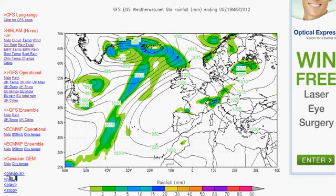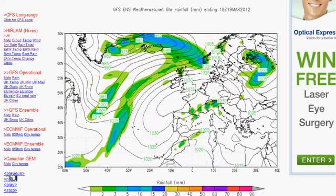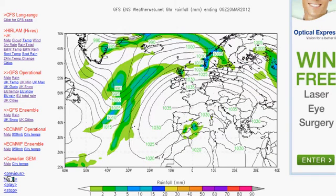High pressure is building in all the time through tonight and into Monday, and Monday sees a southwesterly flow, really high pressure down towards the south, 1035 millibars, so dry for most of the country, but there will be outbreaks of rain across northern and western parts of Scotland and north and the west of Ireland too, but generally for most it looks like it is going to be dry. Quite breezy in the north as well. Notice the isobars quite close together.